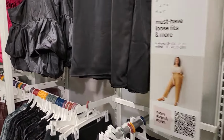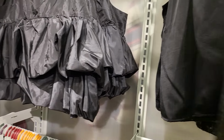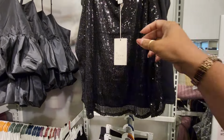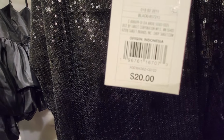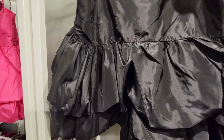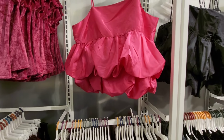Okay, so let's go back to these little tops here. I'm liking this one. The one with the sequins. See how cute that is? It is a new day. The brand, A New Day, $20. And then these little tops here. There's so much you can do with this though. $25, and then they have it in that pink also.